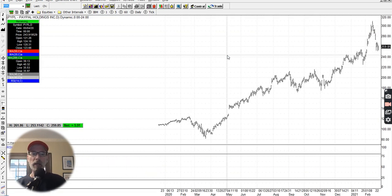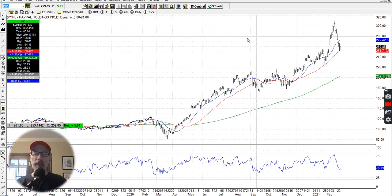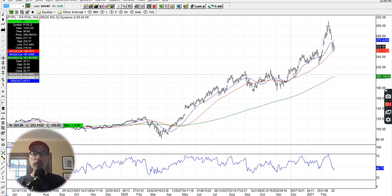You know, I love PayPal. I love Square. I love the online payment providers. This is a daily chart of PayPal. This is a great uptrending momentum stock. Good chart patterns.